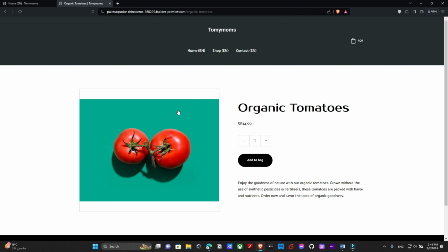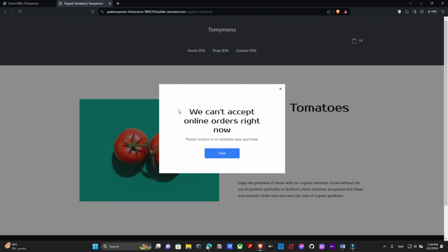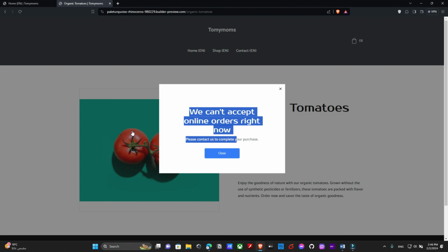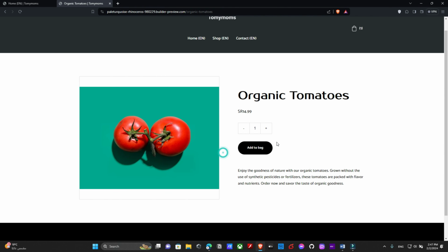I can also scale this image to fill the empty places here, and I can add to the bag. I can add, like, 1 kilo or something. I also can put the right amount. Here we can't accept it because I didn't set up the payment yet, but if I set up the payment, it's also a click of a mouse. You will put your email, PayPal email, and everything will work fine.